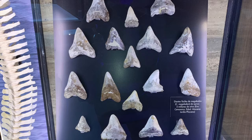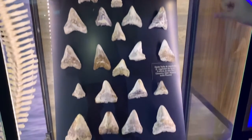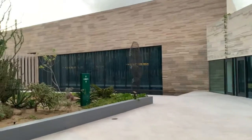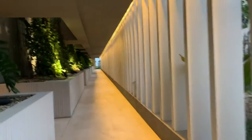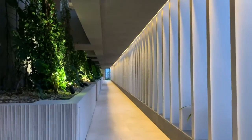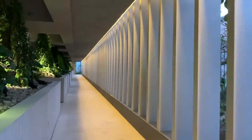Not only that, there are also fossil teeth of the prehistoric megalodon, and a model put together according to the teeth size, showing how big the megalodon's jaw is. It's absolutely fascinating. Definitely make sure you stop by here to check it out. It's just inside your resort. I think that is the most fabulous thing ever.